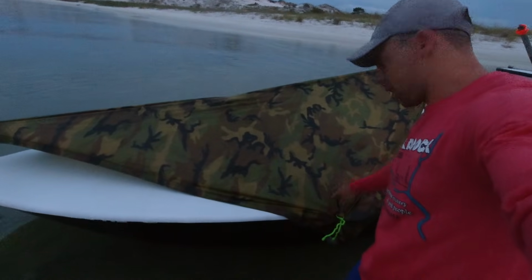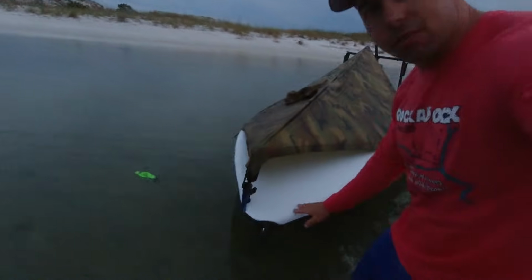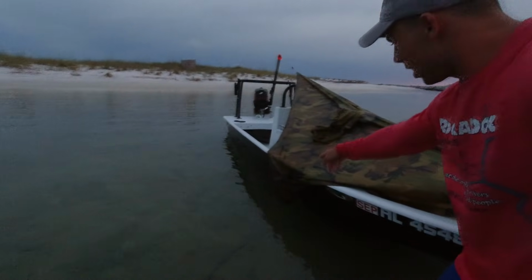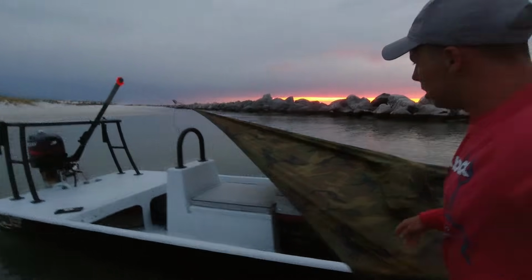That's kind of holding tension on it, and it's also holding it kind of tight so there's no pooling that I was having an issue with earlier. And the front's holding up pretty well right here, kind of, sort of. I don't think it'll come off of there. And the other side's doing the same thing with another water bottle. So I think we're good to go.